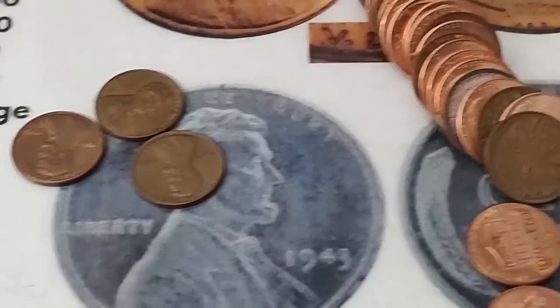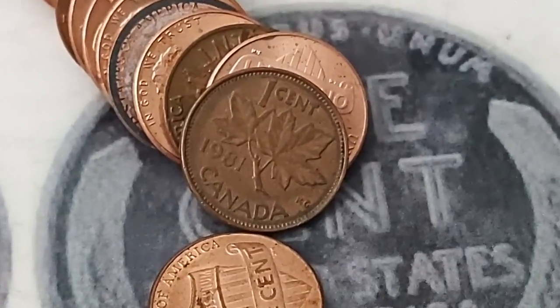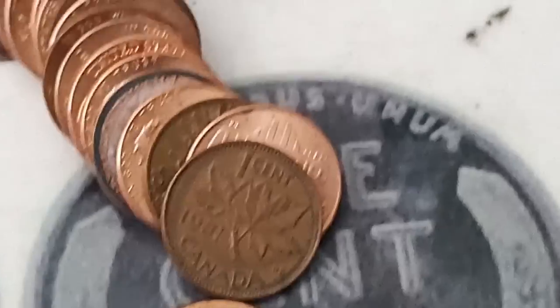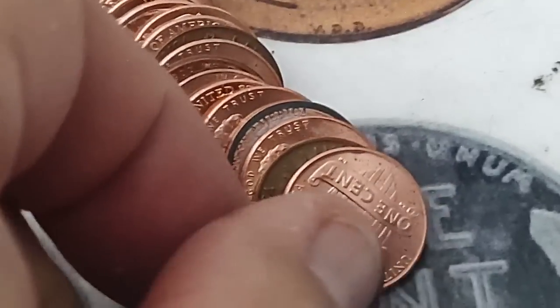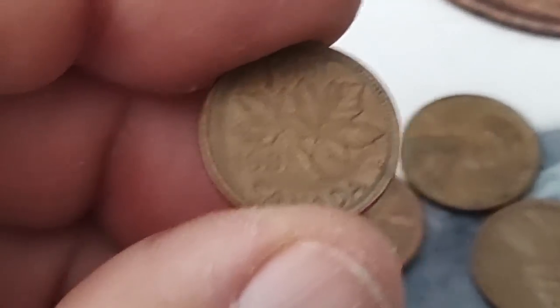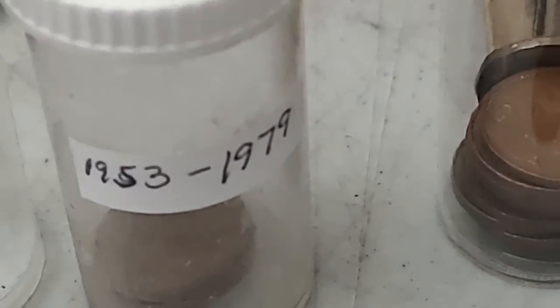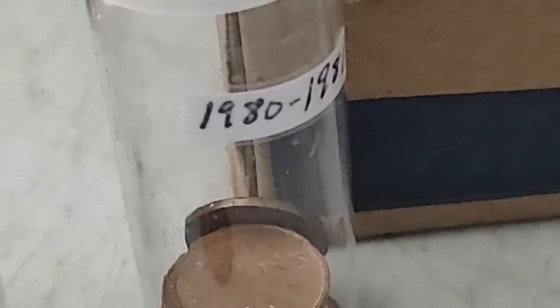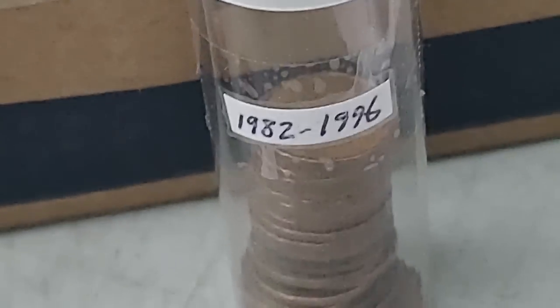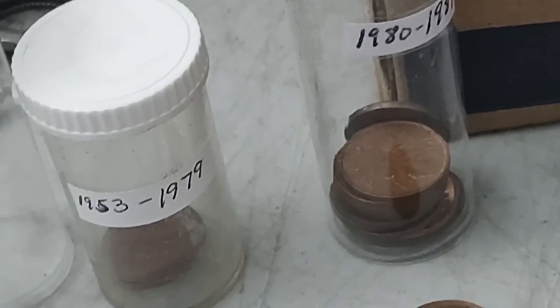I am finding some copper, which is good, but I just came across my second Canadian. It is a 1981. If you know, I classify my Canadian copper pennies. They're all 98% copper, but the pennies themselves have a different weight. The 1953 to 1979 is the heaviest. 1980 and 1981 is next. And then the lightest of the 98% coppers are the 12-sided ones. They're all fun to get, but I classify them differently.